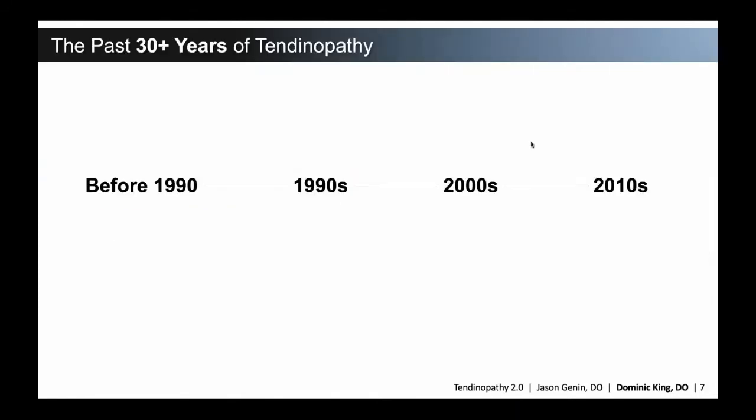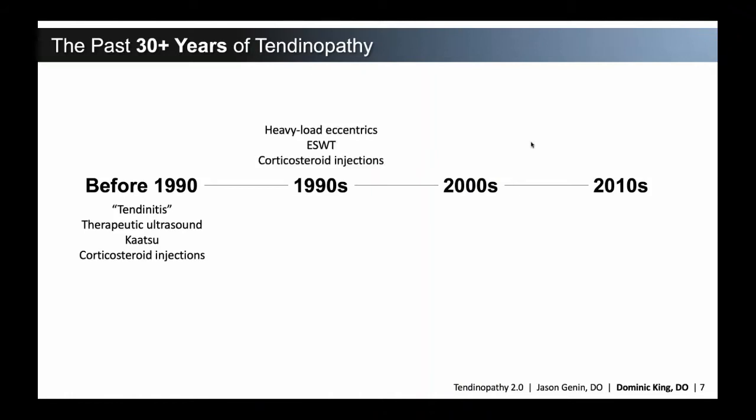If we look back at the last 30 years of tendinopathy, before 1990 the treatments we had were based around tendinitis. So we would use things like therapeutic ultrasound and KATSU, which later becomes BFR. Corticosteroid injections were around in the 1990s. And then heavy load eccentrics, the Alfredson's model for Achilles, came out. Extracorporeal shockwave treatments came out, and obviously we were still using steroids.